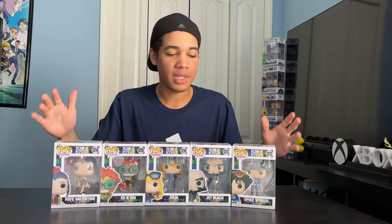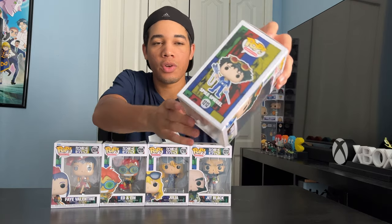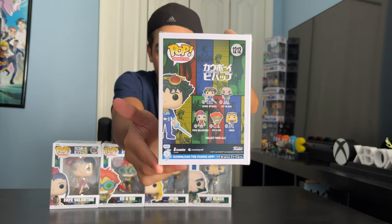So here's the Cowboy Bebop's Funko Pop set. It's not the full set, but until I get that Target exclusive, then it'll be a complete set. But this is just the standard set, as I showed on the back before. Let me show you guys again in case you didn't see it. So yeah, it's just the set.